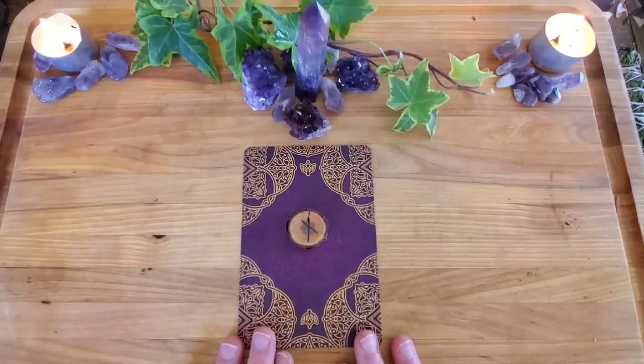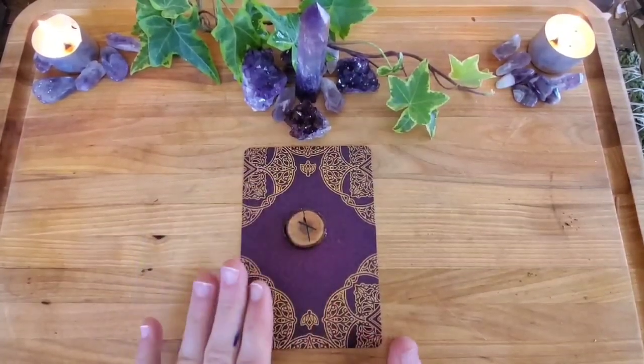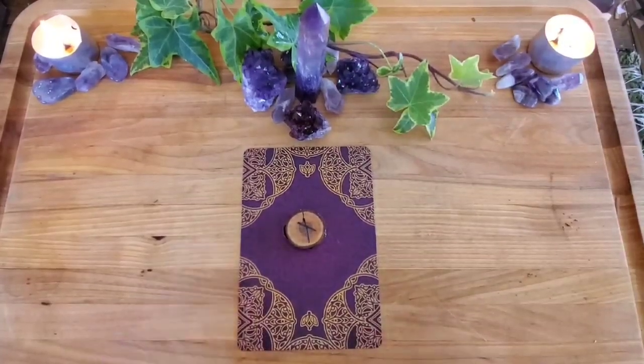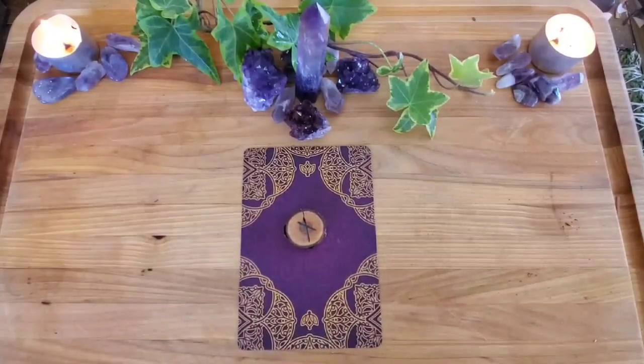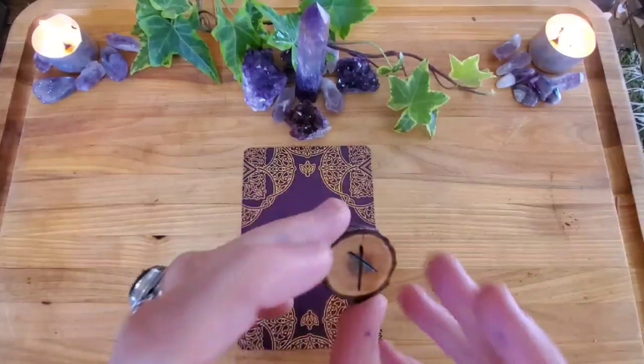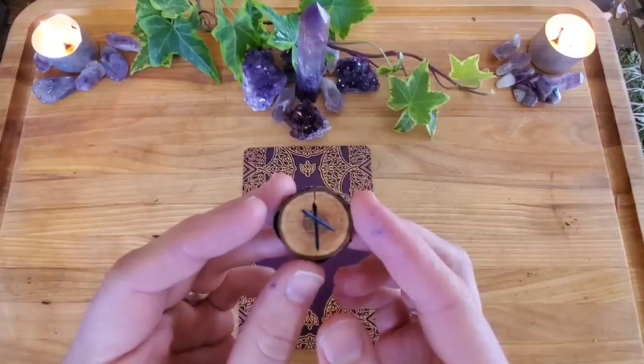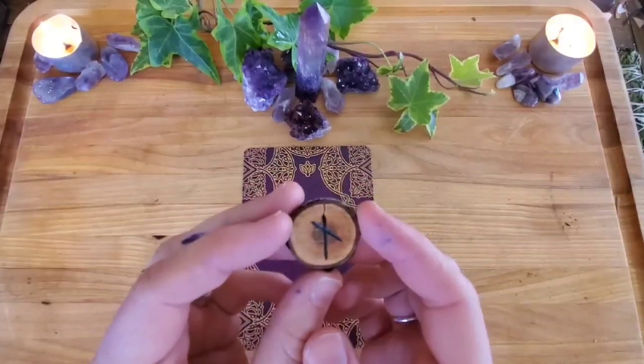So we're going to get straight into your rune, then we're going to get into your Rumi oracle card, and then oracle cards, tarot, and some advice and guidance. So let's get straight into it. The Rune of Constraint, not these. Group 2.